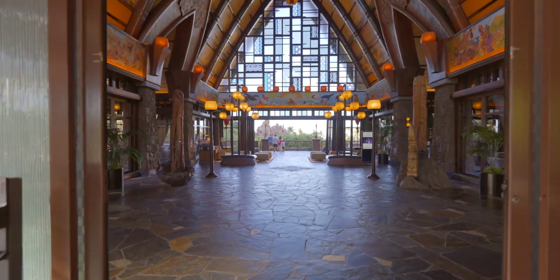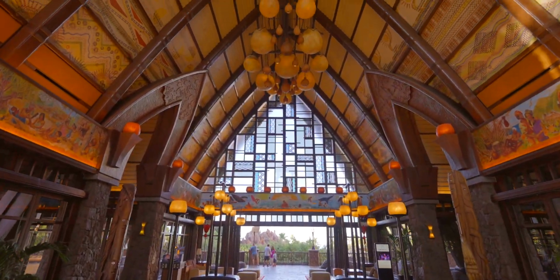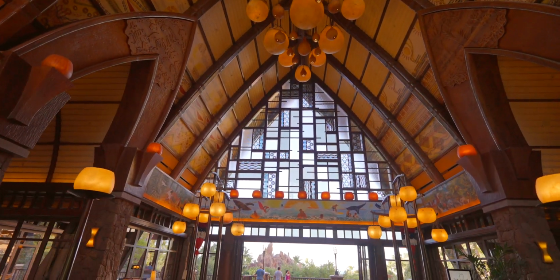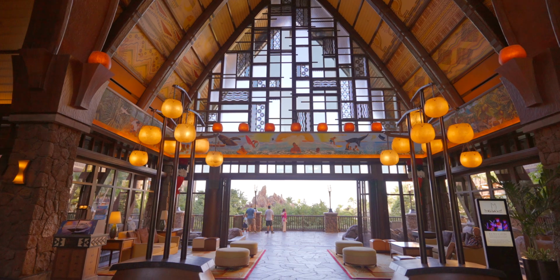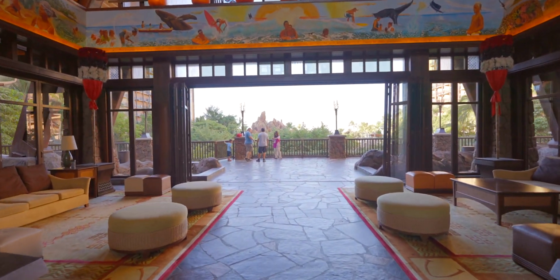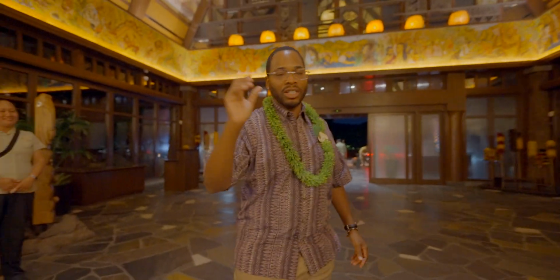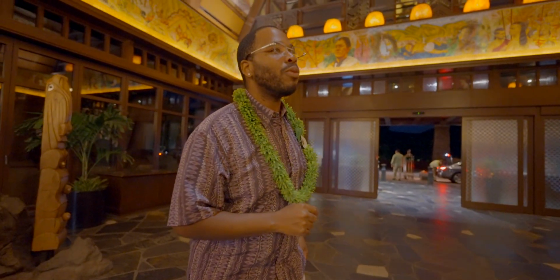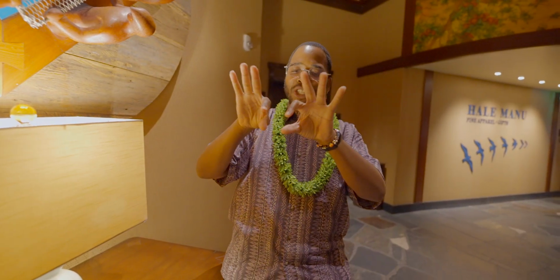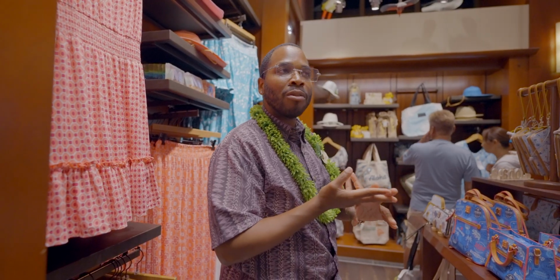So the first thing you'll notice walking inside the door is the beautiful craftsmanship of this resort. There's so much art, there's so much tradition and culture that is ingrained into the walls, into the art, into the lighting, into every single thing in this resort. I have a full walking tour with a cast member that shows off every single inch of this lobby, just to let you know some of the behind-the-scenes secrets and details that you can't just see looking around with your own eyes.